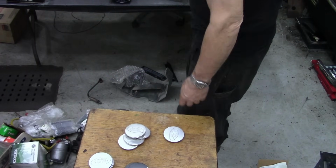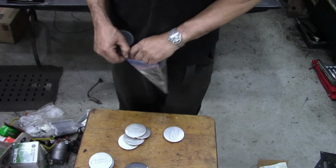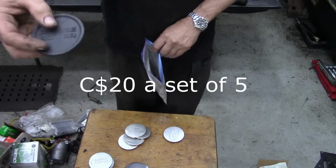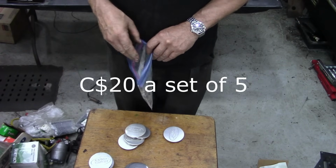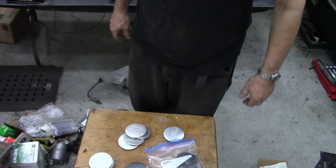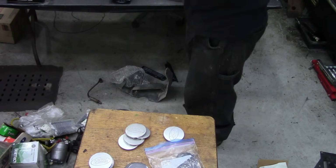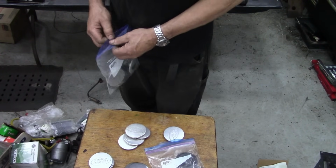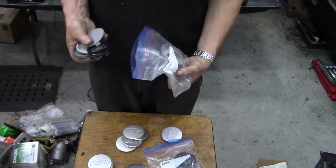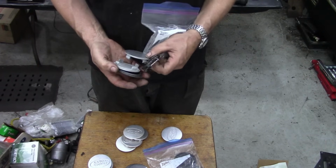These are a set of early classic Range Rover ones. Now they're $20 for a set, and I've got some here that haven't got the white lettering on. I'll put 5 in there for $20. Like I say, they're very difficult to find now. I also have a bag of assorted caps here, some of which I don't know. There's a nice little small one for Land Rover, and there's some aftermarket centre ones.